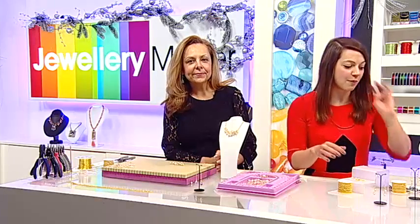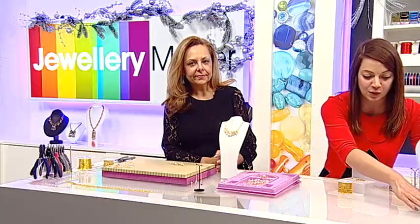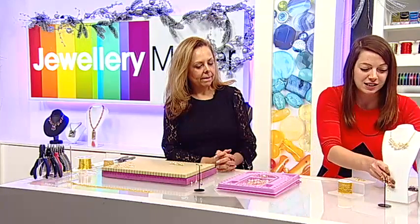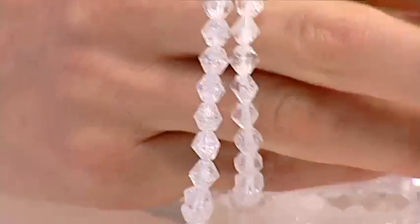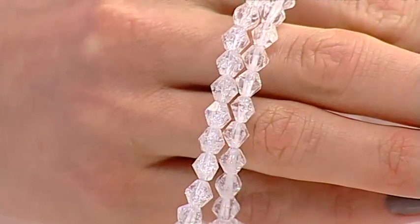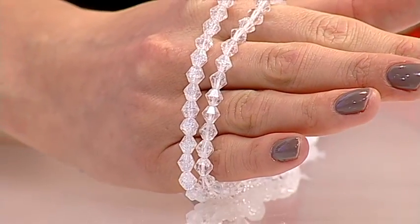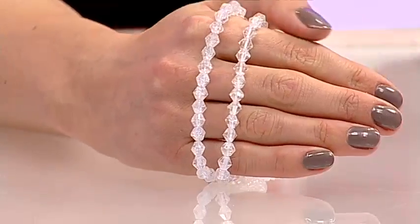We are just going to recap the main bundle that we had. If I can just bring in everything into shot so you can see the beautiful pieces that Natalia has made. And this is what you are getting. So we've got the 2 strands of the crackled quartz bicones. I love bicones. I mentioned earlier I've got the smoky quartz. I've used them in a slightly vintagey design, but as you can see, this is very, very modern, beautiful pieces.